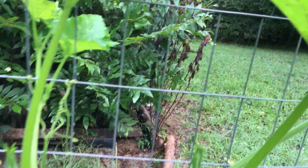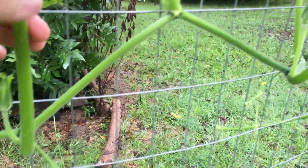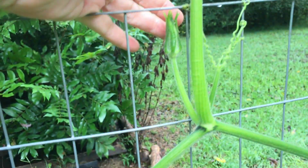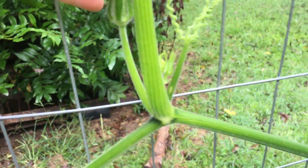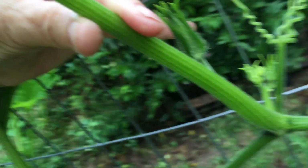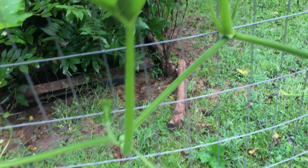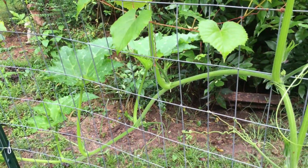You know what? I'm seeing more than one bud. Find one right here, like this one right here. Look at this. My hand's right there. Okay, come down to here. There's that male bud right there. And if you look over on the other side of it, I don't want to break the leaf. There's more buds right there. Huh? Isn't that something? Learn something new every day. And I didn't know that. So maybe some of those will be female.